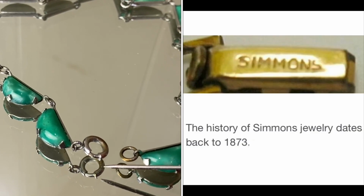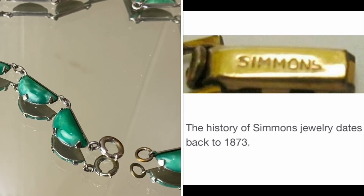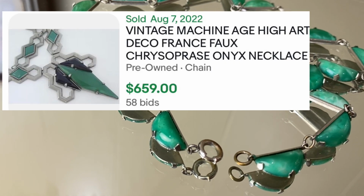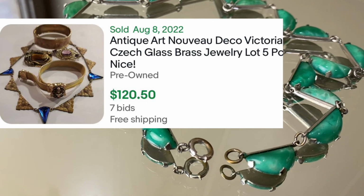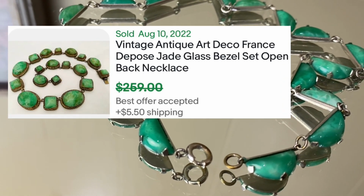Now, you also want to take in some other factors when you're trying to date this jewelry. You want to look at any hallmarks on the jewelry, any designer names. You also want to look at the metalwork, also the design techniques that were used, as well as the design of the piece itself. So, okay, let's move on to the next item.